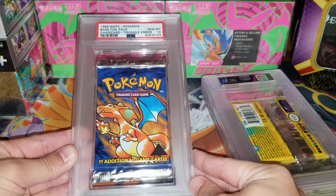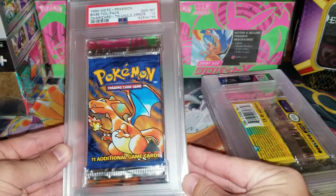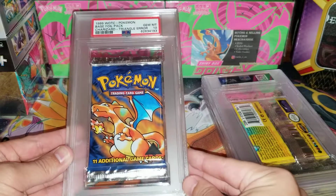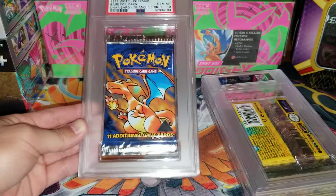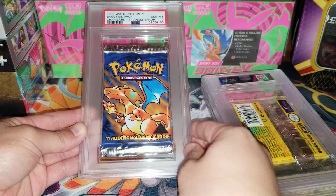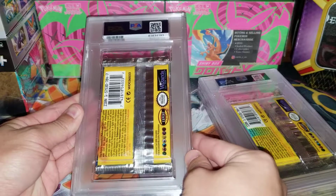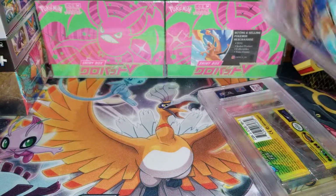So this is a Gem Mint 10. These packs are really valuable. I think the last time I looked, they were about 6 to 8 thousand a piece. And the Charizard art is obviously the most expensive. So here's the pack. Very nice. So I have one of every artwork.